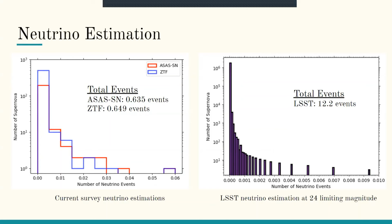And for the LSST, we calculated the number of neutrinos based on our estimation of how many supernova it will detect at certain redshifts. For this calculation, we used a limiting magnitude of 24 because we believed this was the best fitting curve, and we found that LSST had a total of 12.2 events per year.